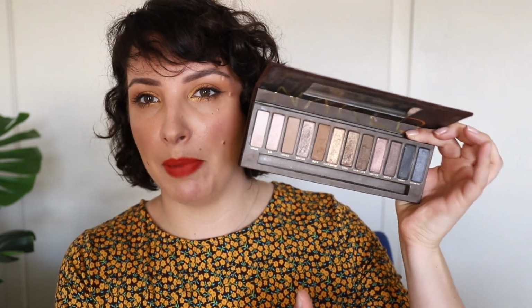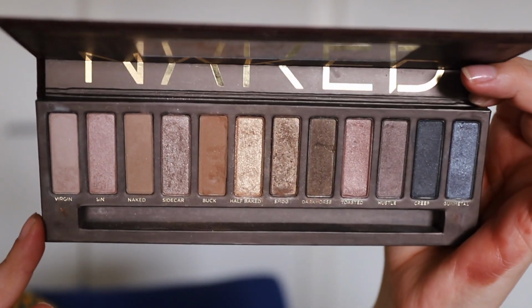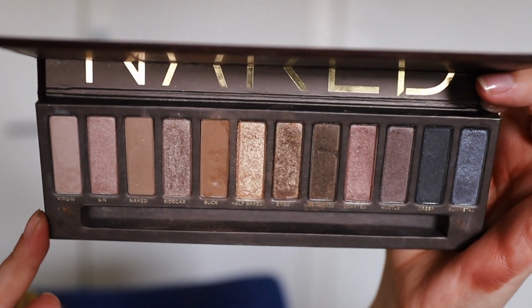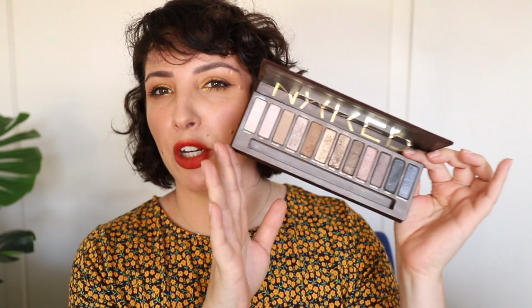And these are the colors in here. Now this is a predominantly shimmery palette. There's two mattes, Naked and Buck. Unfortunately, my kid gouged his finger in Buck, but it is what it is. And the rest are just standard shimmer formula. You go through probably cooler toned nudes here, then some warmer toned nudes, goldy bronze shades, some pinky purple shades, and some grey, gunmetal, really bluey grey shades.